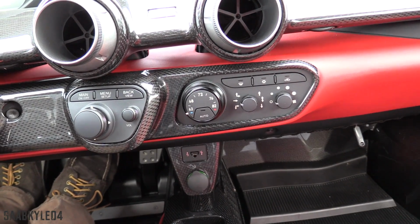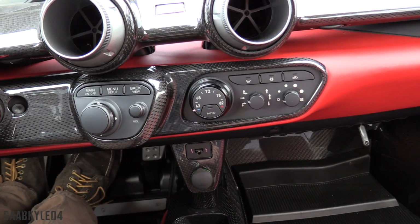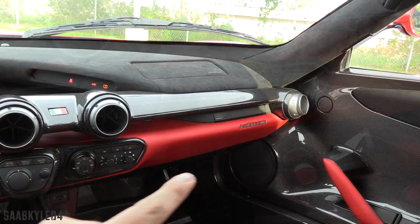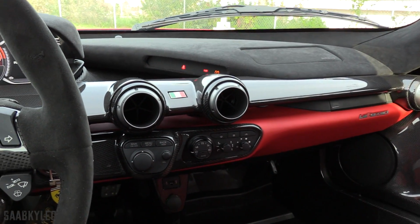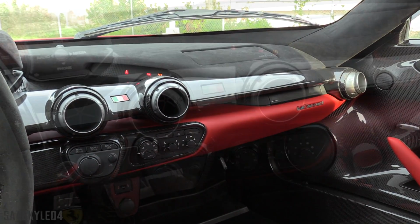Single zone climate control system off to the right with your temperature, different zones, fan speed, front defrost, recycling, and AC. The carbon fiber portion across the middle of the dash is actually floating. There's a space underneath it. It also houses all of your circular air vents.